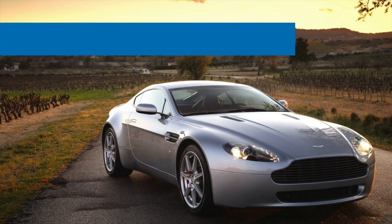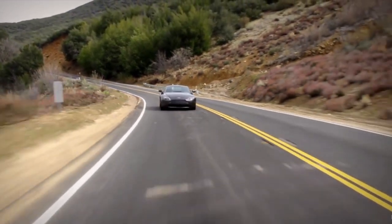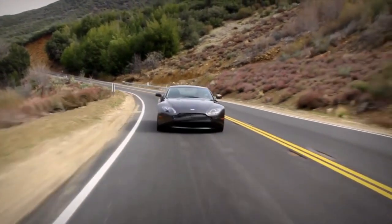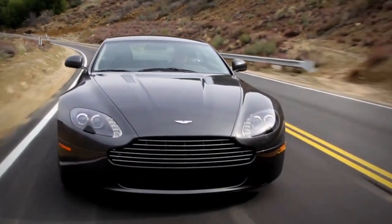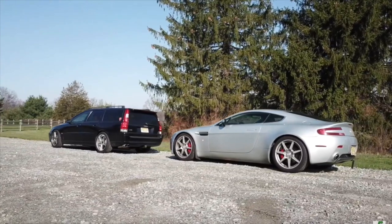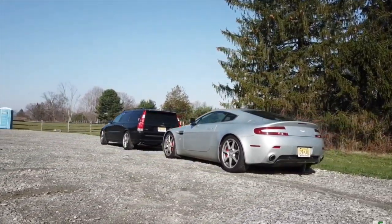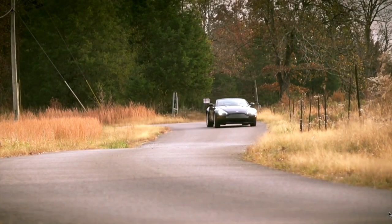Number 9, the Aston Martin V8 Vantage. Aston Martin has picked up quite a bit of popularity since the James Bond films aired. And if there's one thing that Mr. Bond and Mr. Wayne have in common, it's their great taste in cars. Aston Martins are unmistakably some of the most beautiful cars in existence. The older V8 Vantage models are exactly that. Sleek, proportional, sexy, loud.